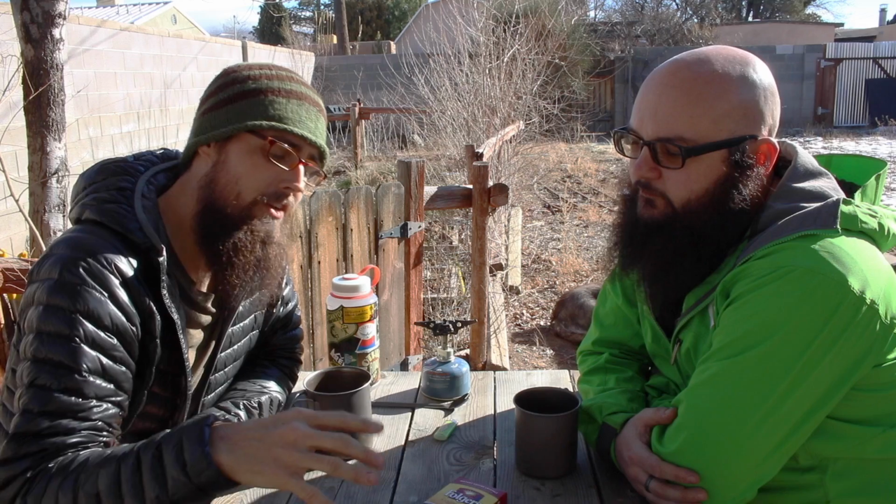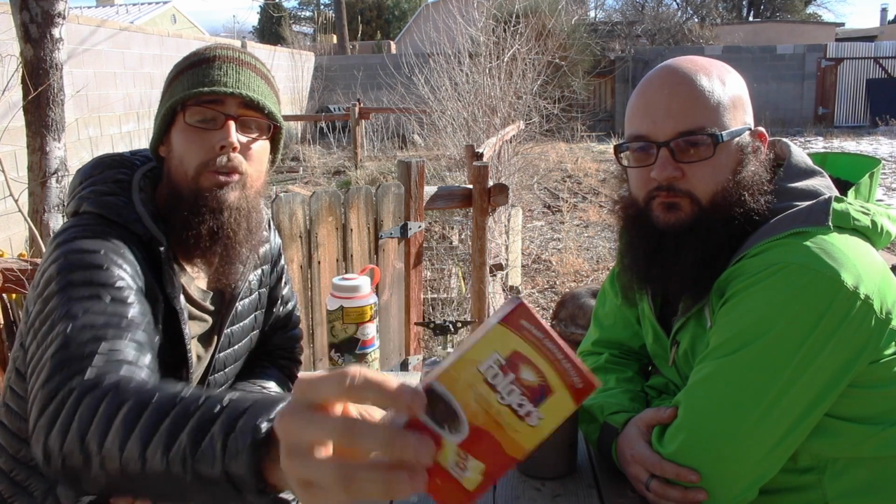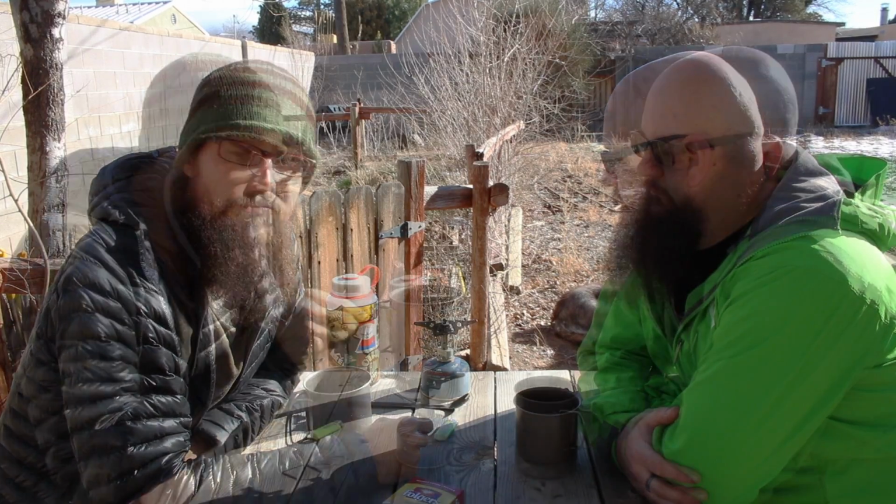wanted to focus specifically on instant coffees that you can drink while you're doing a long distance hike, maybe a bike tour, something like that where you don't want to carry a coffee maker, a percolator, an AeroPress, so just instant coffee. So we're going to look at a couple different types. The first ones that we figured that we would tackle are kind of the standards: Folgers instant coffee, that classic roast that I'm sure a lot of you have had, and Nescafe. So let's fire up the stove and go ahead and check some out.